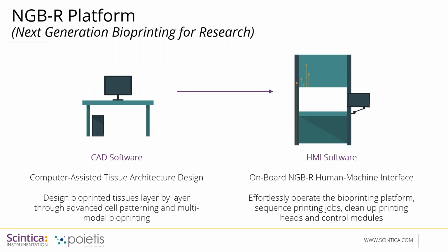As Antoine and Mikhail will walk through a little bit later, the NGB-R platform is composed of two different parts. The first is the CAD, or the computer-assisted design software, which allows the users to design the cell patterns that are required to create the tissue architecture in a layer-by-layer manner, while also considering printing of other structures such as the extracellular matrix and different compounds that may be required to finish up the fabrication of the tissue that you're trying to print. Once the fabrication steps have been planned, designed and saved, everything is transferred over to the HMI, which is the human machine interface software on the NGB-R computer. So this computer is actually on board the physical hardware of the system.